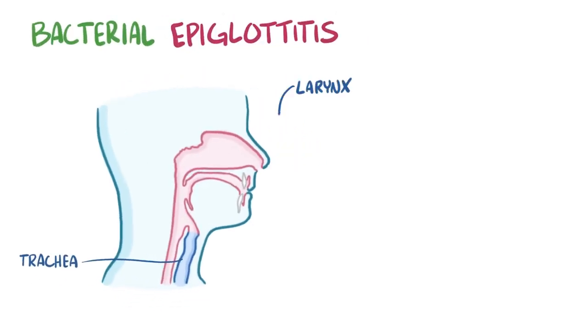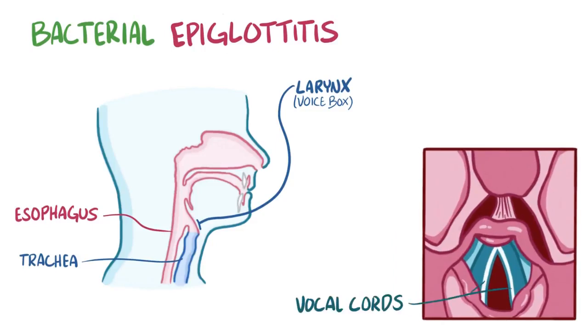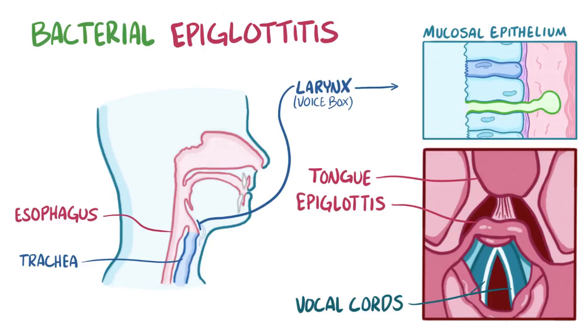Now, the larynx is located in the bottom portion of the neck, just below where the pharynx splits into the trachea and the esophagus. The larynx is also called the voice box because it contains the vocal cords, which are two folds of mucous membrane that can open and close like curtains. Just like the rest of the respiratory tract, the walls of the larynx are made of mucosal epithelium. The epiglottis extends from the base of the tongue and anchors to the anterior rim of the thyroid cartilage, which is just in front of the larynx.